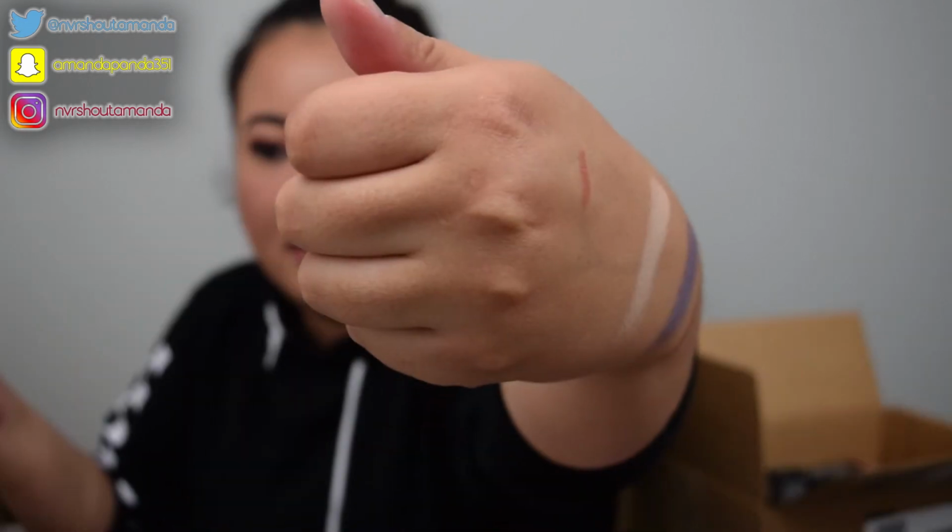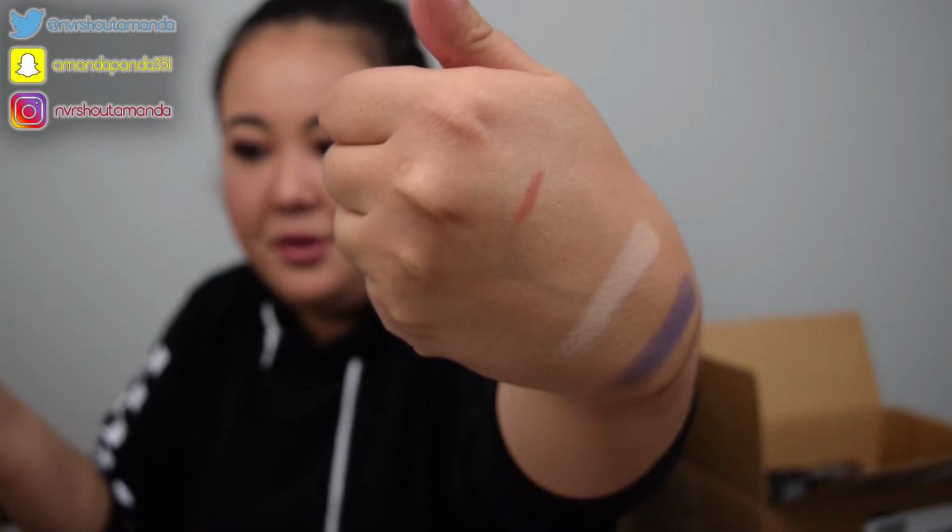This is the JOUER Longwear Cream Lip Liner in the shade Nude. Ooh, pretty. Ooh, very precise application. There we go. Beautiful. Living for it. It was very creamy. I already have makeup on, so I'm not going to try it.